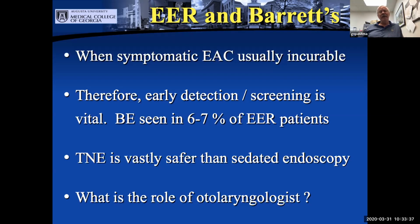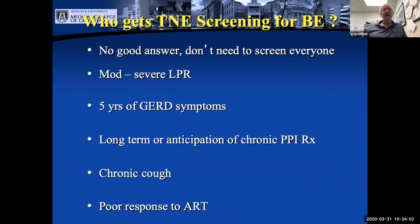And so to me, since transnasal esophagoscopy is vastly safer than sedated esophagoscopy, way cheaper, both with direct and indirect cost, I think our role as otolaryngologists should be to scope these people. No one's saying you have to do the biopsies, but you should. I think we're doing our patients a disservice by ignoring this huge group of patients. Who needs to get screened?